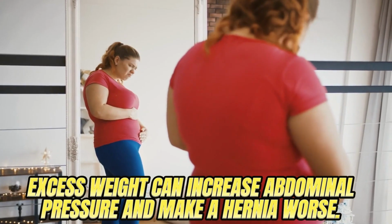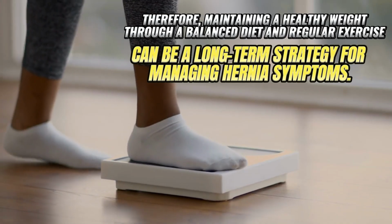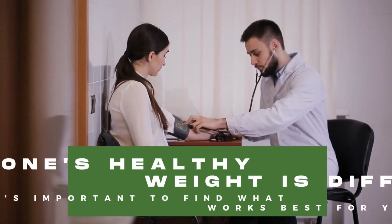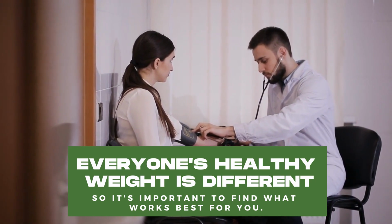8. Maintain a healthy weight. Excess weight can increase abdominal pressure and make a hernia worse. Therefore, maintaining a healthy weight through a balanced diet and regular exercise can be a long-term strategy for managing hernia symptoms. Remember, everyone's healthy weight is different, so it's important to find what works best for you.